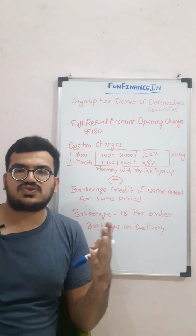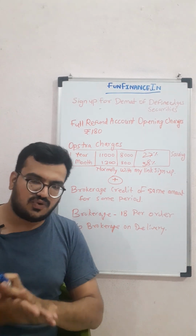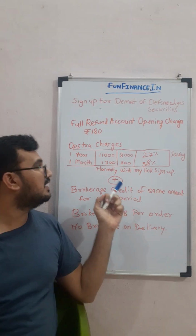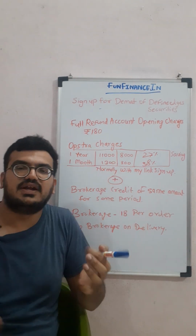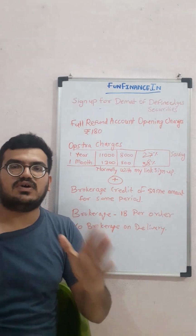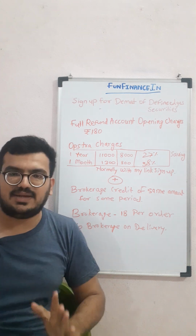And see, this option is good for both the people who want to shift their broker, and if you don't want to shift also, then still you are getting 27%. Let's say you are not utilizing this amount also, 180 rupees and 300. So maximum 500 rupees will go. Still you are getting 2,500 rupees discount, which is huge, which is almost greater than 20%.